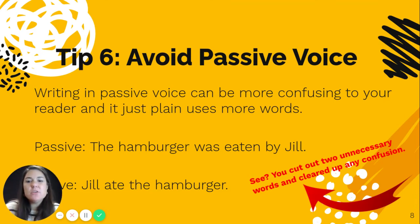Passive voice can be confusing because it plainly uses way more words than active voice does. Active voice, going back to those weasel words too, just sounds more positive, like you're sure of yourself. If you're writing something and you want to communicate to somebody, you want to come across as very confident, as knowledgeable. So you want to use language that backs that up. For example, passive voice would be the hamburger was eaten by Jill. To make it active, you'd say Jill ate the hamburger.